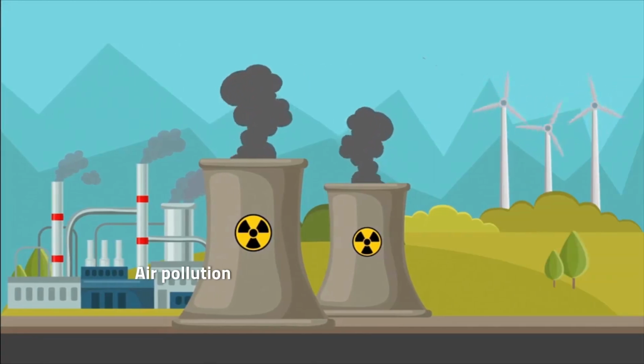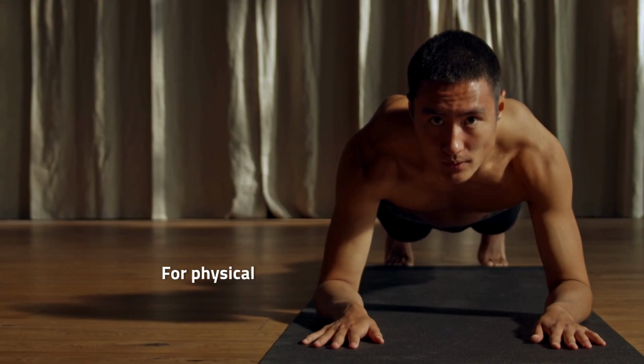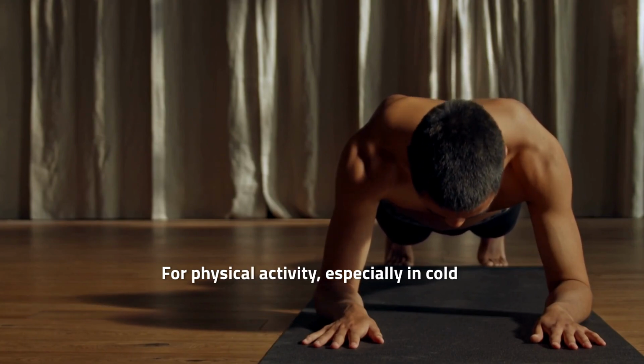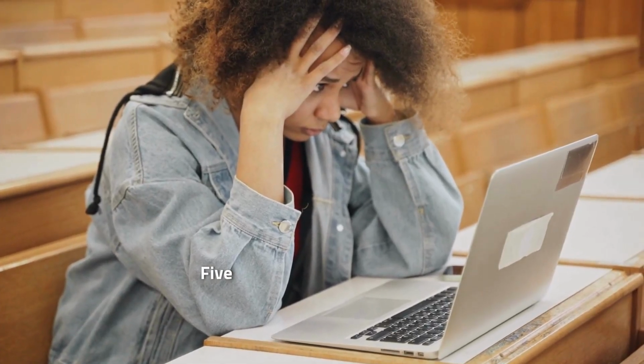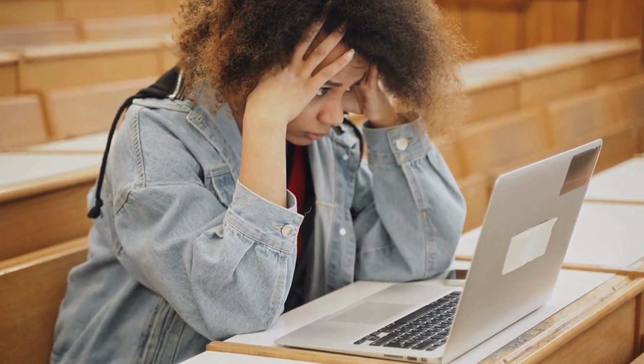3. Air pollution and strong odors, including smoke. 4. Physical activity, especially in cold air, known as exercise-induced asthma. 5. Stress or strong emotions.